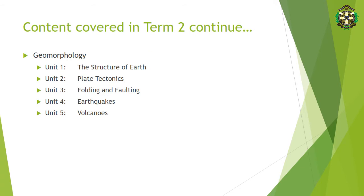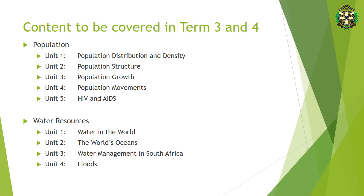Then also covered in term 2, we did geomorphology, structure of the earth, earthquakes, folding, faulting, etc. To be continued for term 3 and 4, we've started with population and we need to do water resources. Hopefully after all of this, I can put aside more time for map skills.